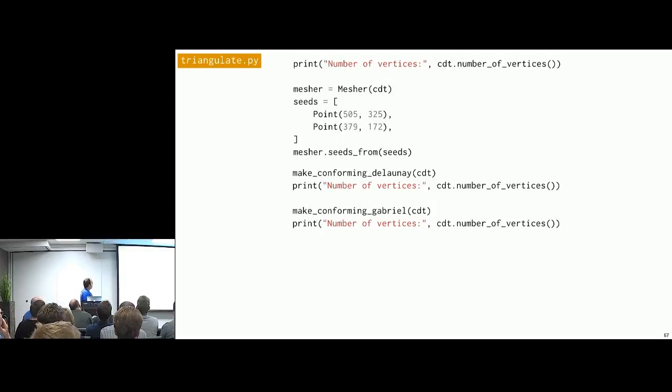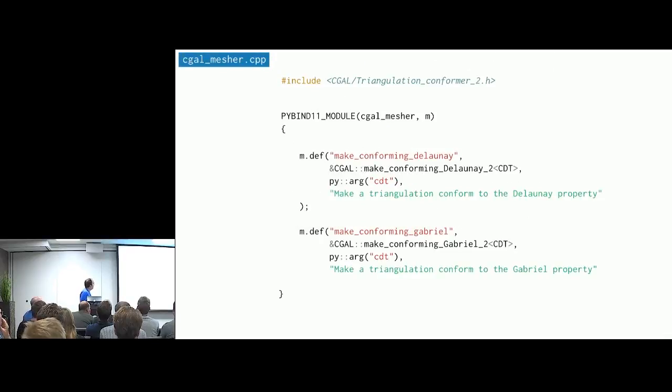Okay, now I need to wrap my conforming Delaunay and conforming Gabriel functions. This is very straightforward. The module object has a def. I can give a function name, a function pointer, an argument name. I should have done this throughout. I haven't for space reasons, but you can also give a doc string, and that will be accessible from Python. So when you do help in Python on your module, you can get the documentation that you've written on the C++ side of things. So that's quite nice.